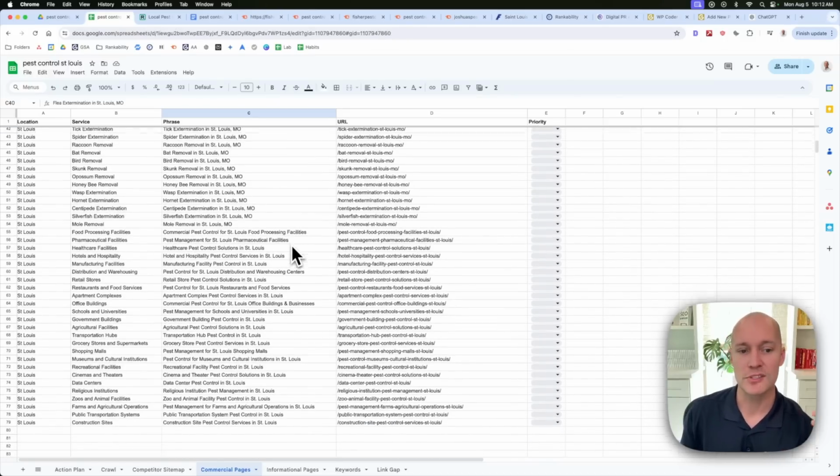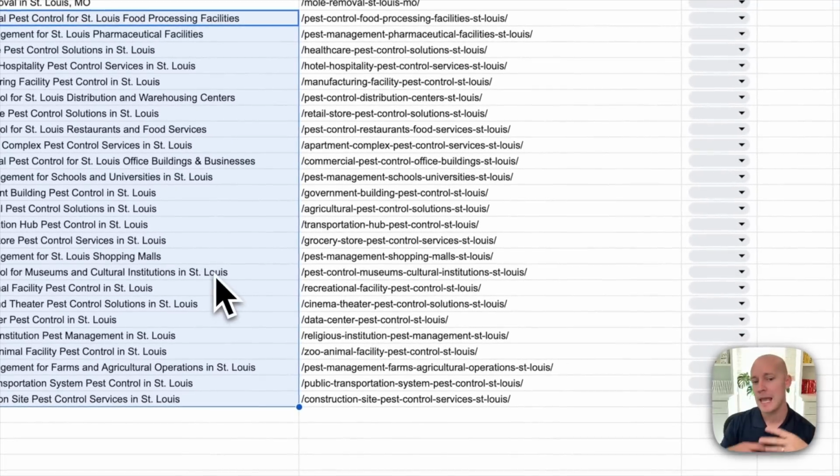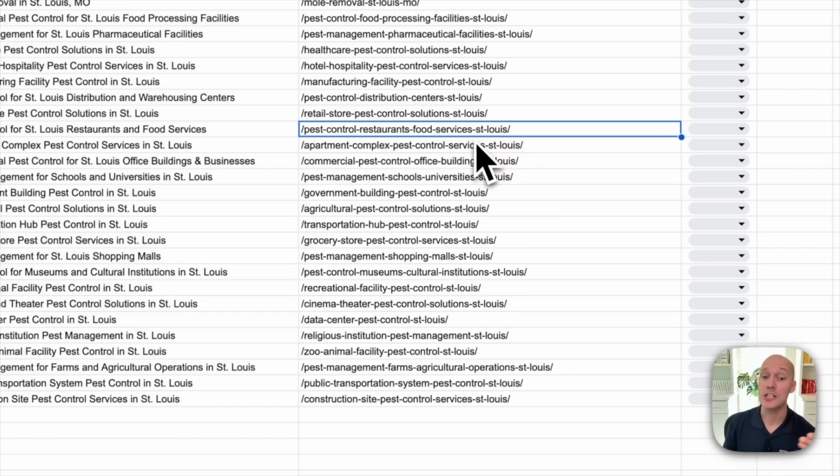And then the final piece of this is on the commercial facilities side. You can see we've built out all the different types of entities, facilities, buildings, whatever it is, and we'll have dedicated pages for each of those, okay?